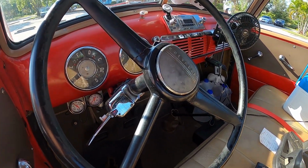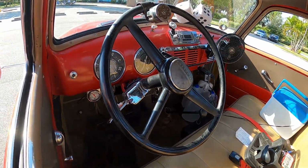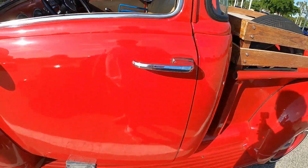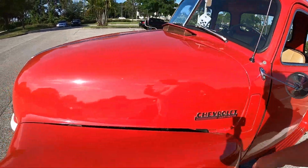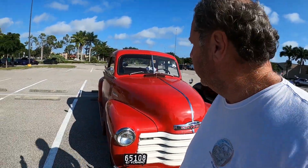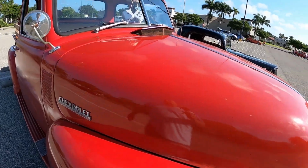Let's see, 20,000 miles on the speedometer. And it's a stick. Nice leather interior. This is a vent that would open up usually. I don't know what kind of engine it has, but pretty cool. And it's a Chevy Thriftmaster.